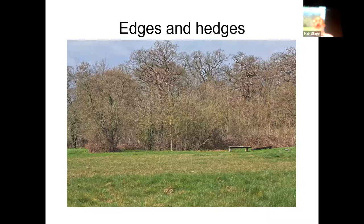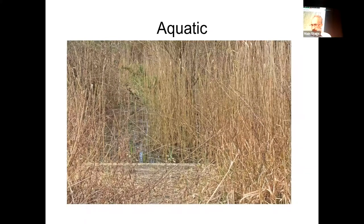We haven't been able to trace back the ages of our hedges properly, but our archaeologist suggests they're old woodbank features and they're probably pretty old as well. And certainly the site next door, Howdon Hill, has some hedges that we can trace back several hundreds of years on the same route. They're probably the least significant habitat for this site: the aquatic habitats.